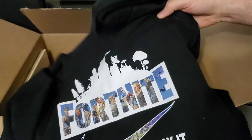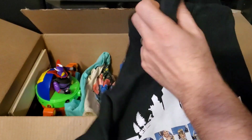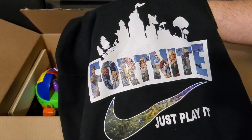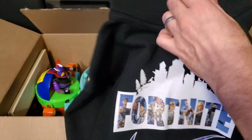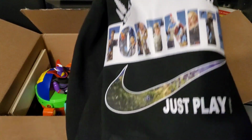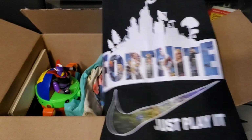One of my kids naturally found a Fortnite hoodie, so we grabbed this pretty sweet Fortnite hoodie. Some of these Fortnite items are pretty plain. This one actually has the Nike swoosh on it and stuff like that, which I guess they partner with Nike or something to be able to use that, but it had a pretty neat design on the front. So we went ahead and picked that up.